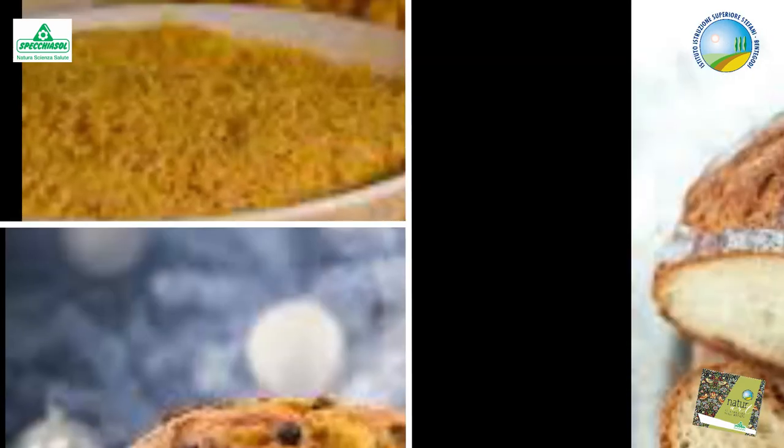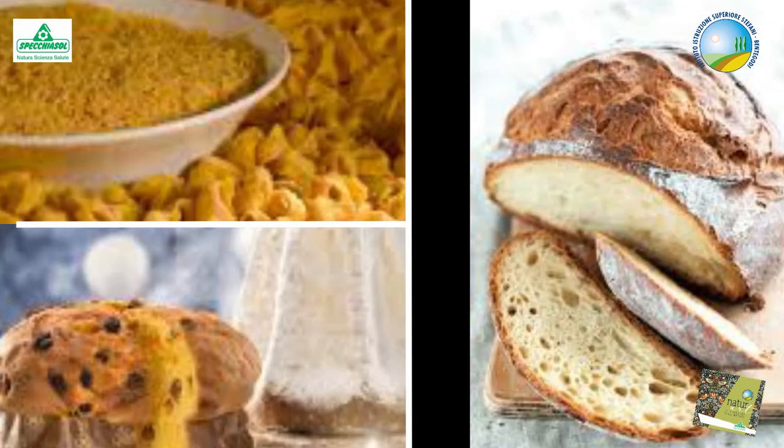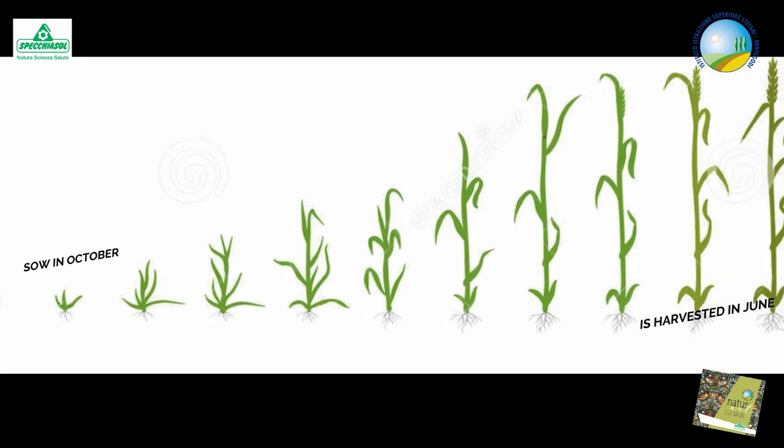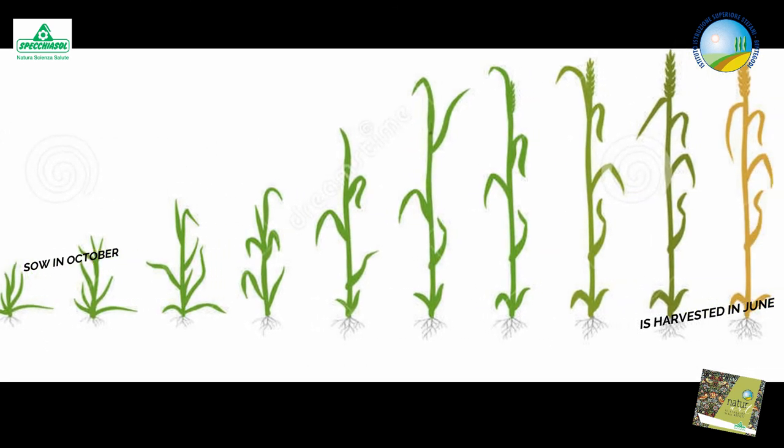It provides essential nutrients such as proteins, phosphorus and several B vitamins. Spikes are used for making bread and fresh pasta. Wheat is harvested in June and sowed in October, and the kernel is used for cow litter.